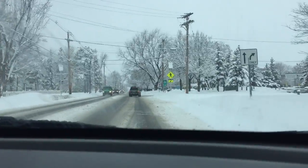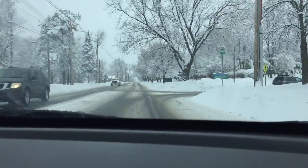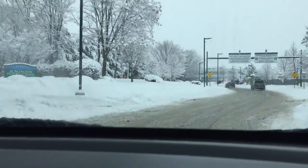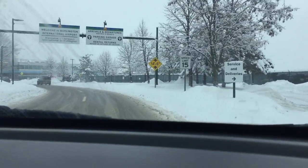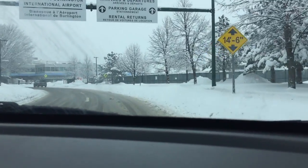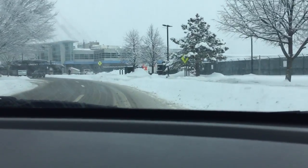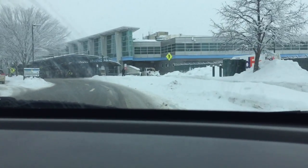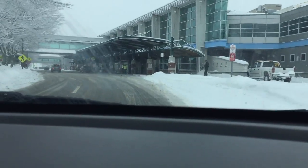Here we are at the famous Burlington International Airport. Rental return. Do we want to go to rental return? Mm-hmm. Yeah, okay. You definitely don't want to pay $86 for a week in the garage for a rental car. Yeah, that would sort of defeat the purpose.